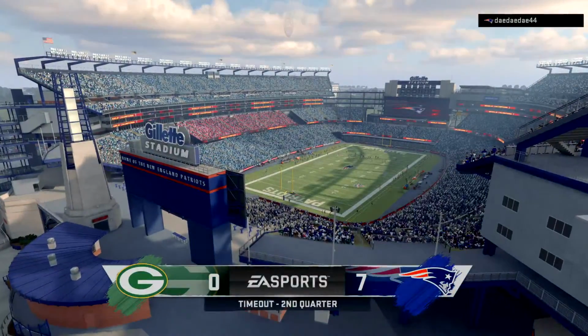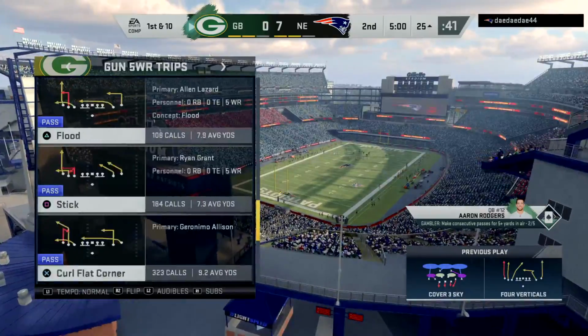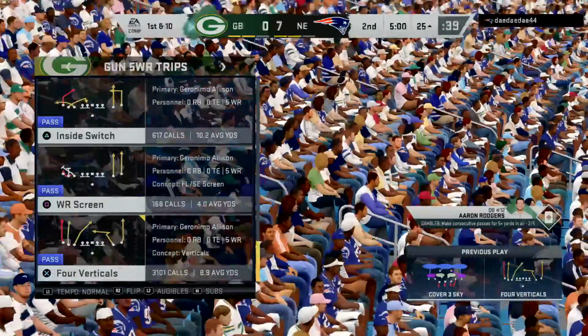Now the Patriots going to use one of their timeouts. They'll have 2 remaining as we step aside here in this second quarter.